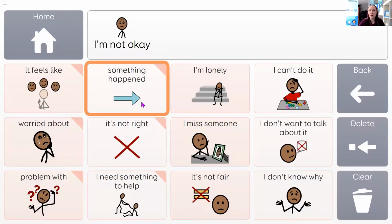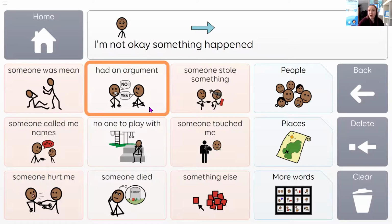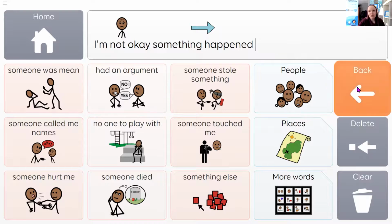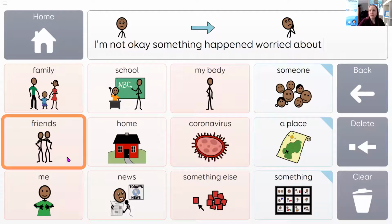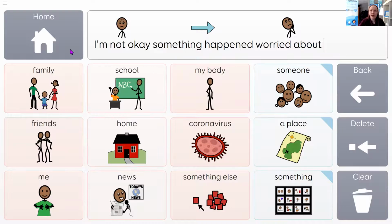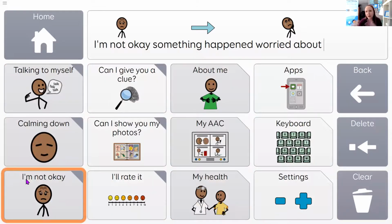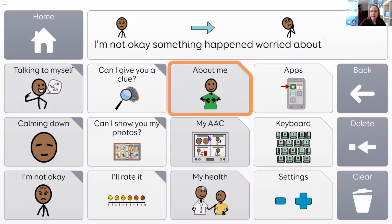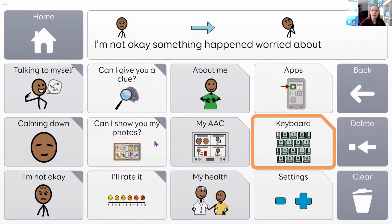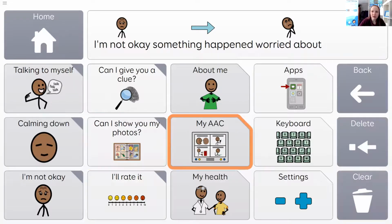And for a child to be able to talk about something that happened, I'm not okay, something happened, I don't have anyone to play with, or I had an argument. It's really important to be able to talk about those things or what they're worried about, and having the words for that. So I think that's something really unique about Vocal Chat, along with all the other different things in here as far as keyboards, the ability to put pictures in here, all of those things.